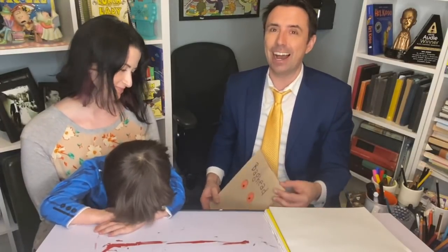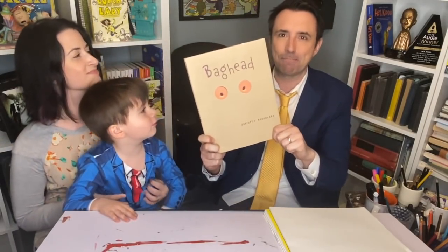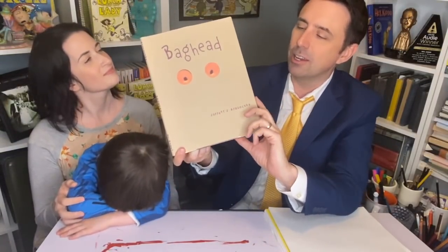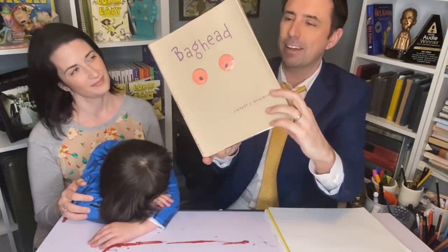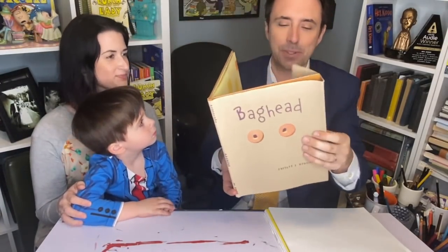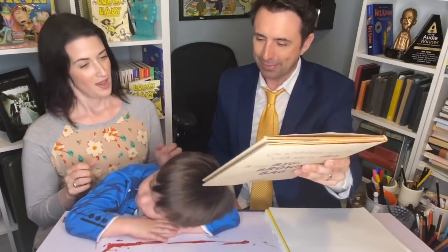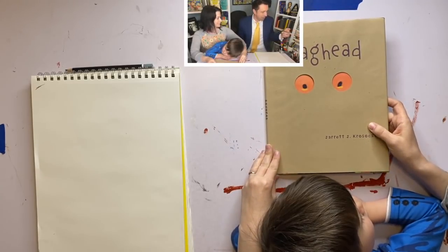So today, we're going to read, as a throwback edition, I suppose, on a Friday, Baghead. Baghead was published in 2002, and for all of my librarian friends who've been following me all along, you'll recognize this original edition that had a paper bag cover with 2 holes cut out for the eyes. Specifically, hello to my friends in Cypress Fairbanks in Houston, Texas. So Gina's going to read, and then I'm going to draw a Baghead.